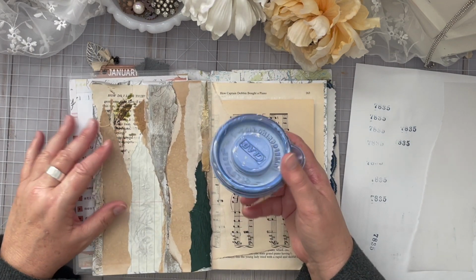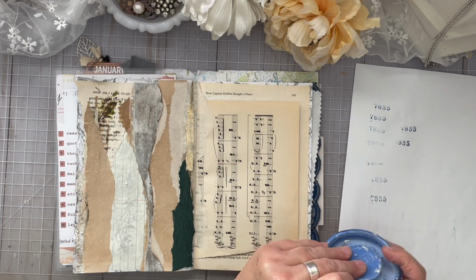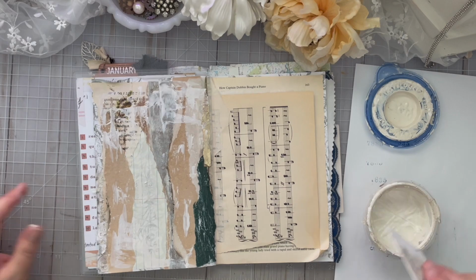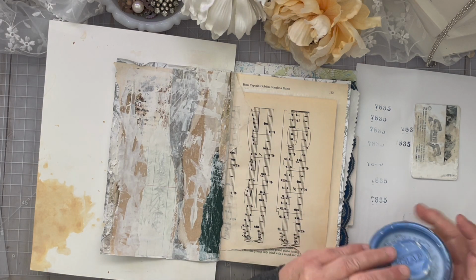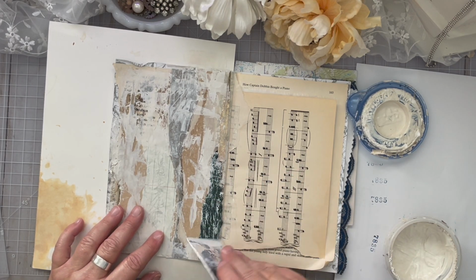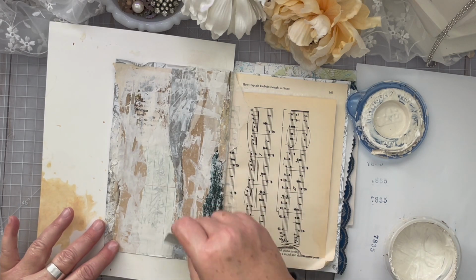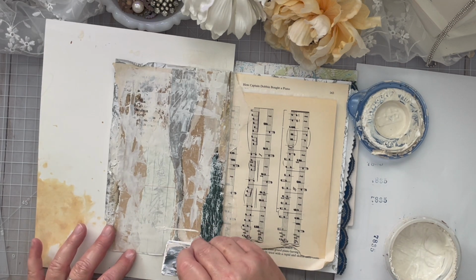All right, so I've got some tinted gesso here. So I'm thinking maybe add a little bit of tinted gesso over the top of this. Okay, so this still feels really dark to me. I just want to put a tiny bit more on there. And I like the way it's just kind of getting the highlights on it. Let's see, maybe I'll just make some marks.